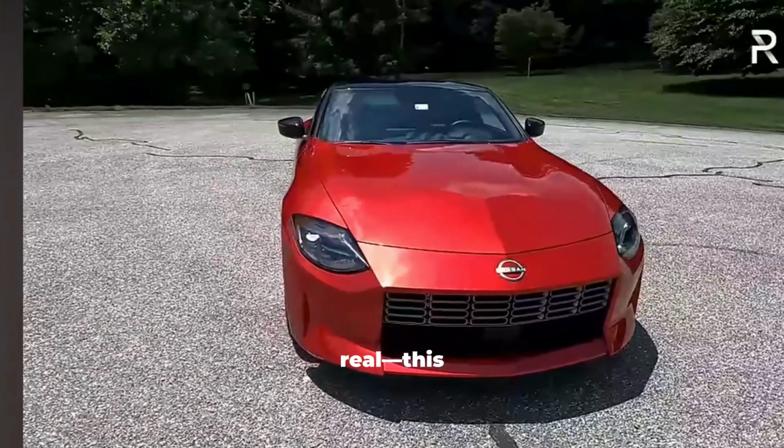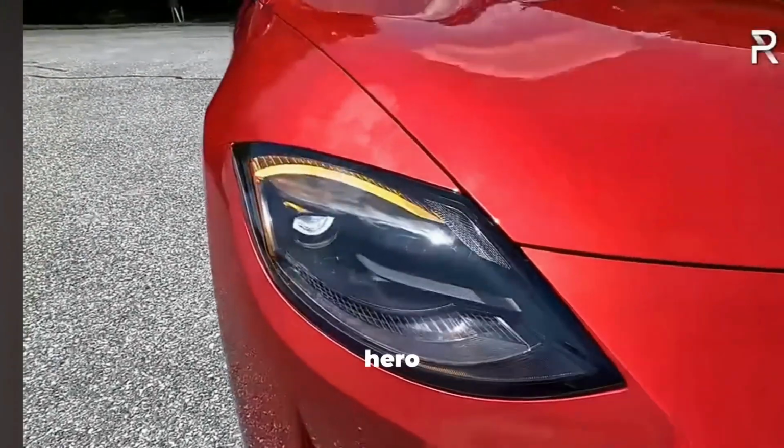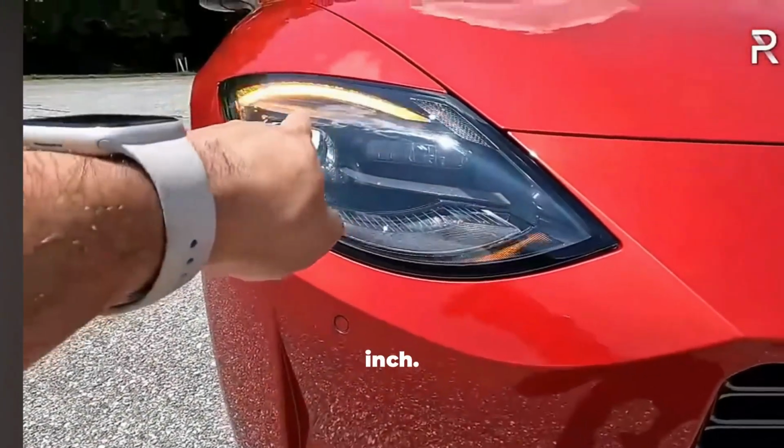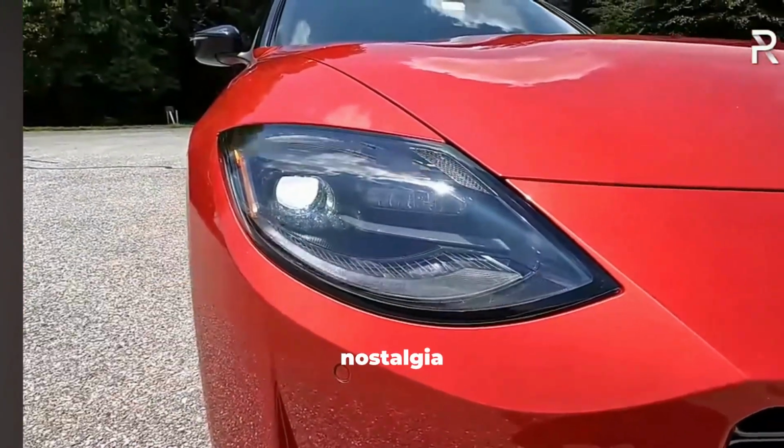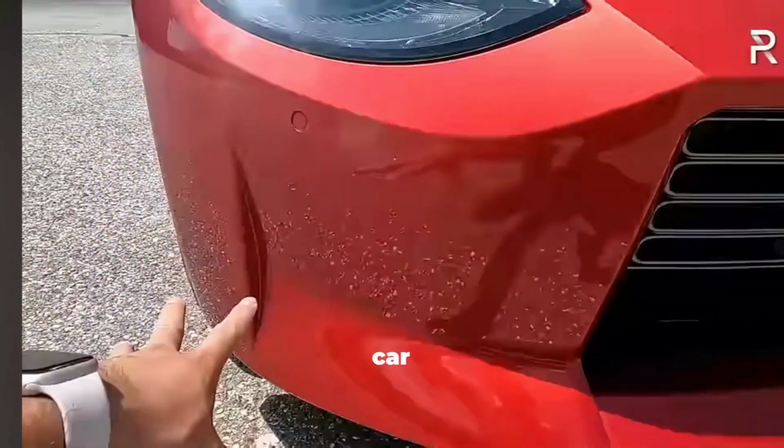But let's be real, this isn't a Cinderella story. It's more like a gritty comeback, where the hero has to fight for every inch. It's a battle of keeping the nostalgia while keeping up with the times. No small feat in today's performance car landscape.